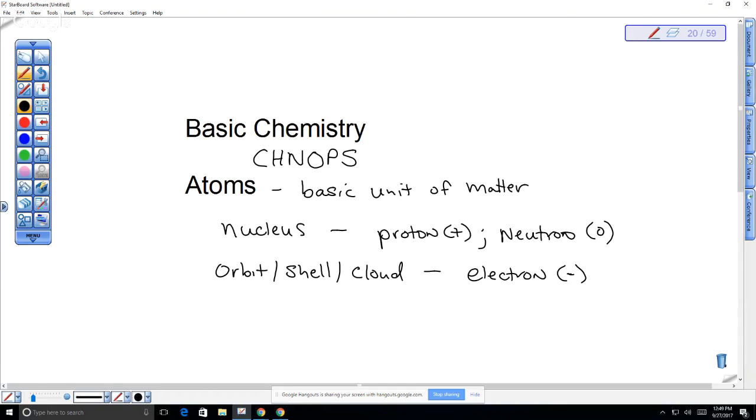Okay. So generally, if we're looking at an atom that has no charge to it, the protons and the electrons are going to be equal. Like an atom that doesn't have a positive or a negative charge, the protons and the electrons will cancel each other out. Okay. So let's look at carbon.